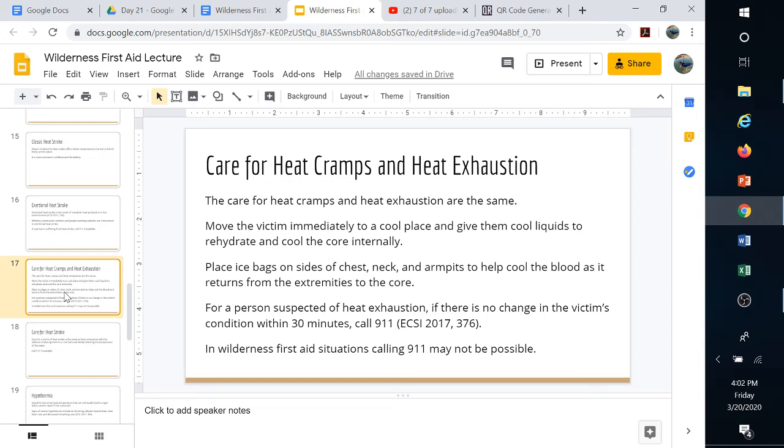the brain. And then if there's no change in the victim's condition within 30 minutes after trying to cool them down, if we suspected heat exhaustion, they could be suffering from heat stroke. Let's call 911. In wilderness first aid, you may not be able to call 911, so you've got to get them cool. So as long as they're not unconscious and there's a small stream that's shallow, you may have to submerge them in that stream, not with their head underwater, right?